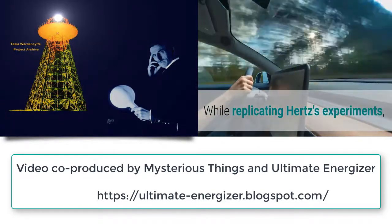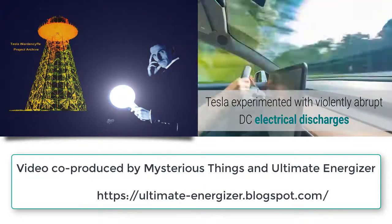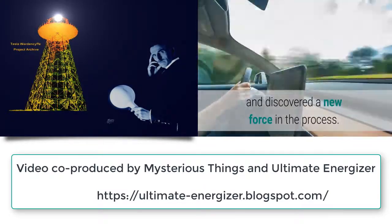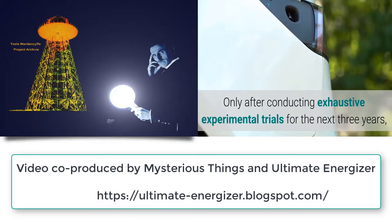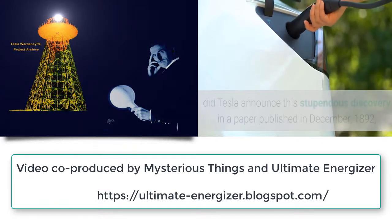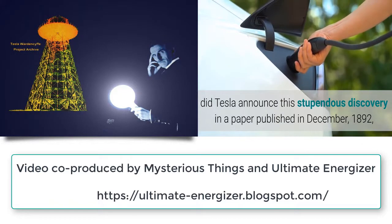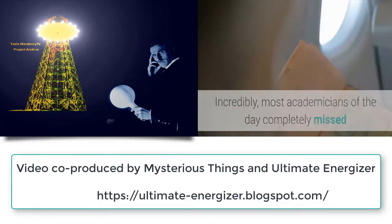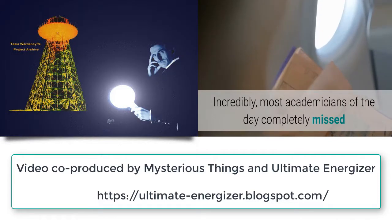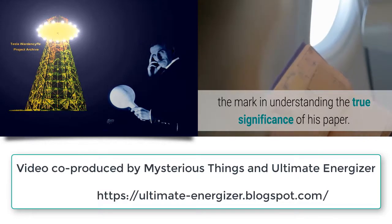While replicating Hertz's experiments, Tesla experimented with violently abrupt DC electrical discharges and discovered a new force in the process. Only after conducting exhaustive experimental trials for the next 3 years, did Tesla announce this stupendous discovery in a paper published in December, 1892, entitled The Dissipation of Electricity. Incredibly, most academicians of the day completely missed the mark in understanding the true significance of his paper.